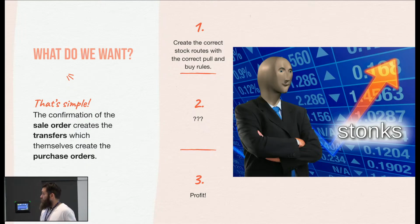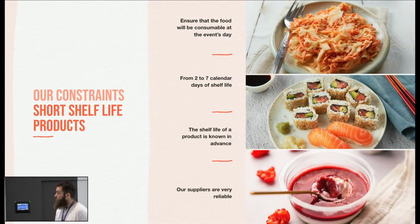We have a lot of constraints in our particular case that cannot be handled by Odoo by default. First of all, our shelf life products. Food safety is our top priority. We work with a lot of fresh products with a short shelf life, typically 5 to 7 calendar days, but as low as 2 days for products with raw fish, or even 0 days for products like bread, which have to be consumed the day they are delivered to the customer.